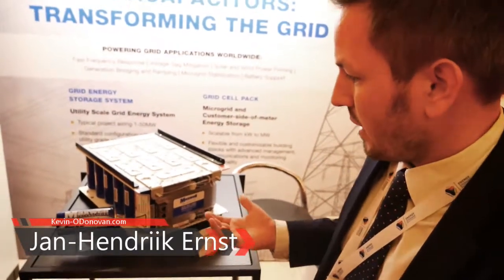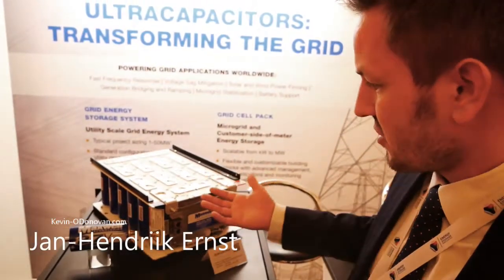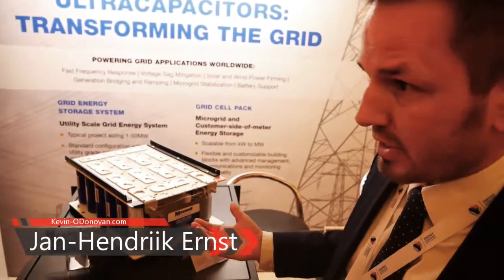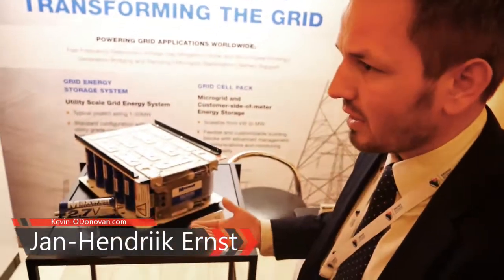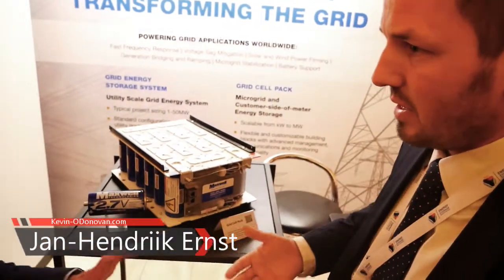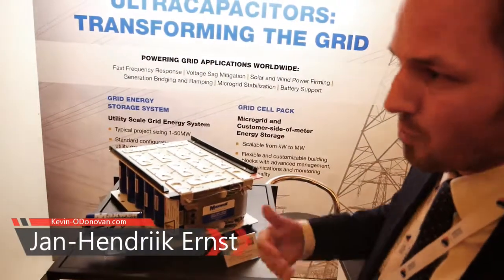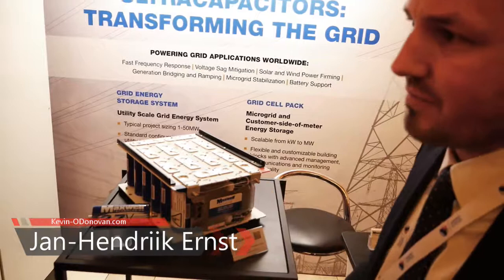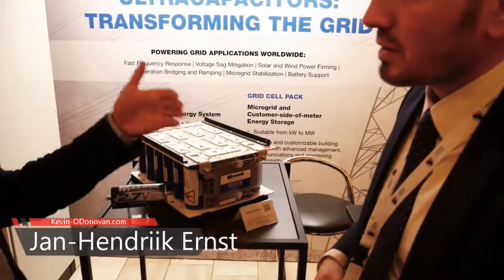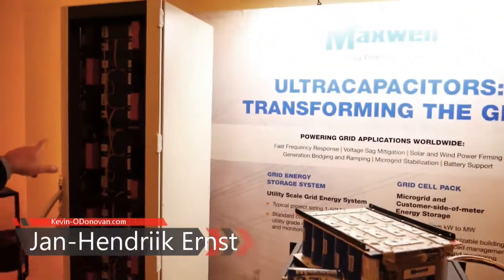What we're seeing here is our grid cell pack. That combines 24 of these cells with the leanest way of integration, so you do not see too much exterior material around it. Combined with electronics, which provide the monitoring and the balancing in a very advanced system. It would probably go too deep to explain, but it allows good operation and always visibility on the performance and the status of the system. And then if I'm deploying this into the grid to address some of the power issues, I take a number of these, and this is where the unit over here comes in?